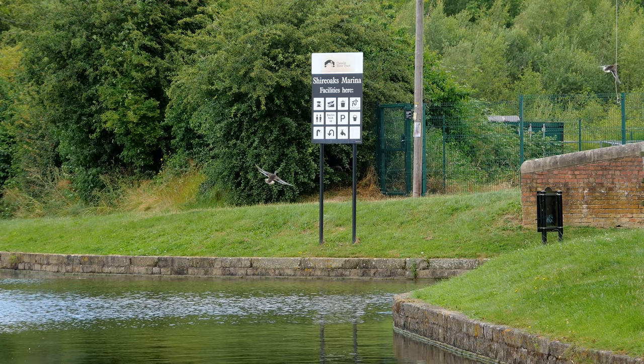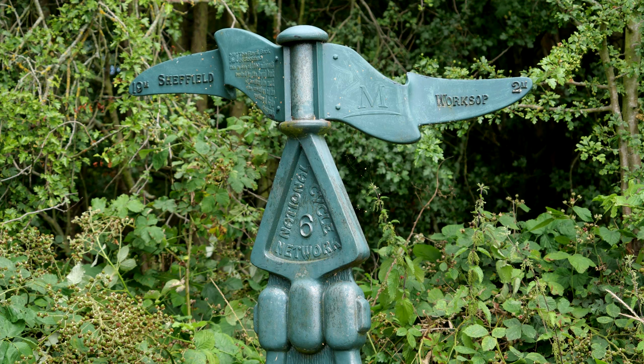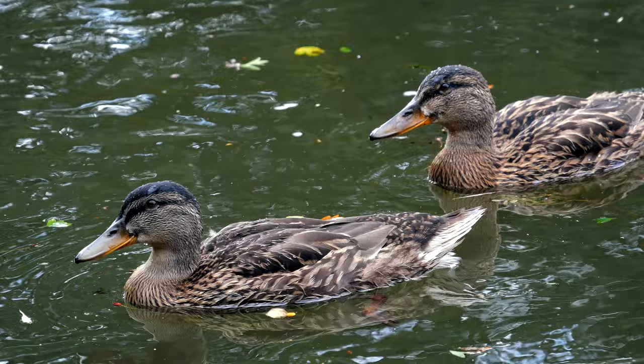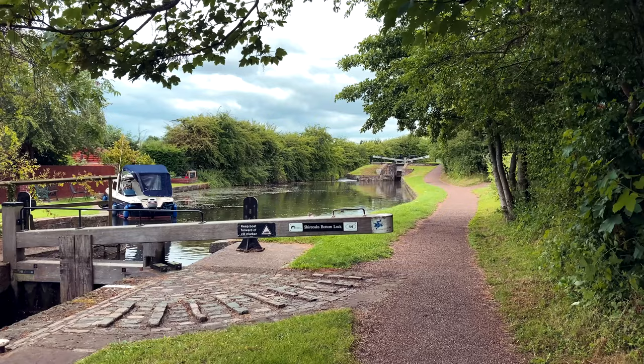Being fairly recently restored, there is easy access from the marina area and a tarmacked pathway. This pathway also forms part of the Sustrans National Cycle Route No. 6. I found this part of the canal very peaceful and attractive, and would recommend it to anyone needing easy access for a mobility scooter or wheelchair.